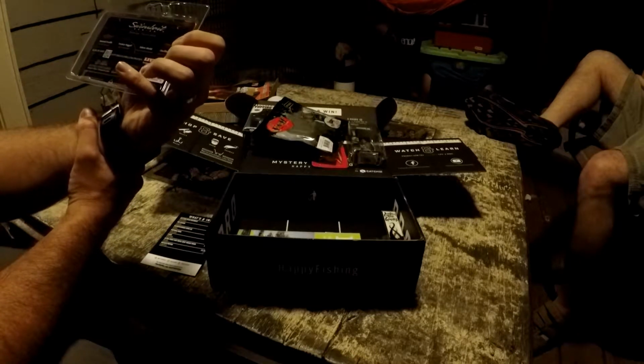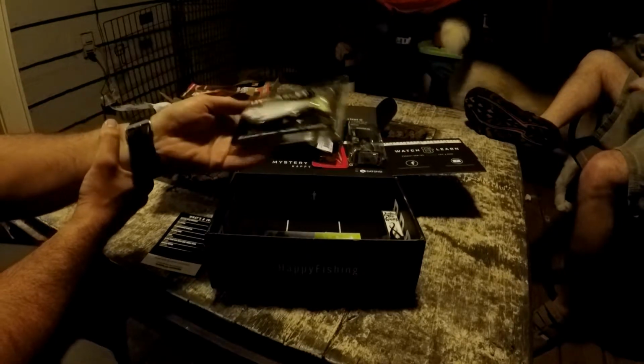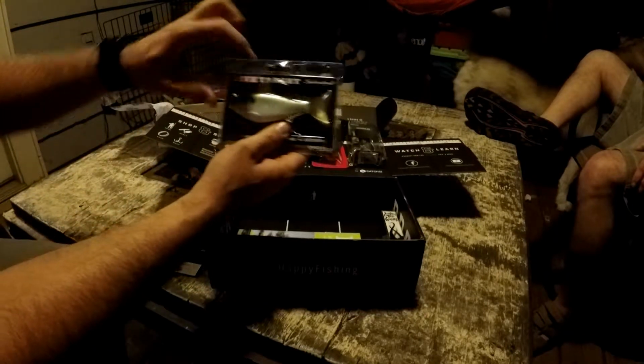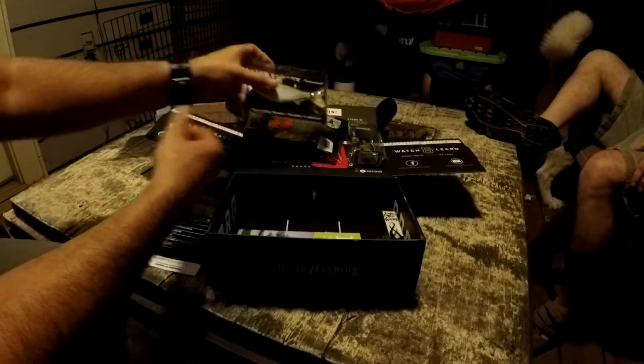It says this is a 4.5 inch, and it's 1 ounce. So retrieve, it's a medium slow sink, so probably shallow water. I definitely could see trying to throw that around some trees. It looks like the fin up here may actually act as kind of a weed guard of sorts. Trying to throw that on some trees on the Tennessee River.